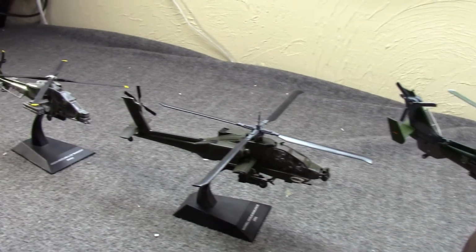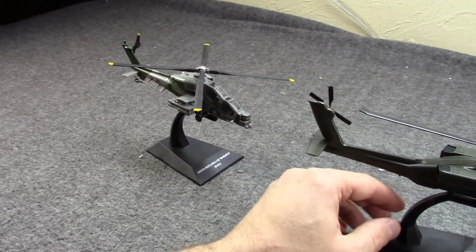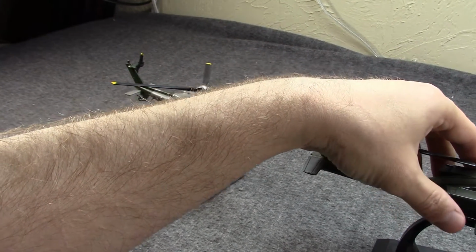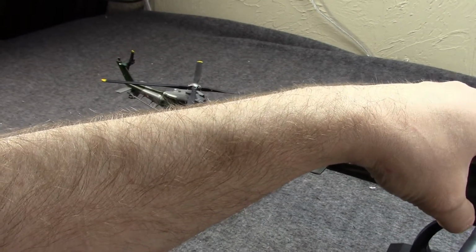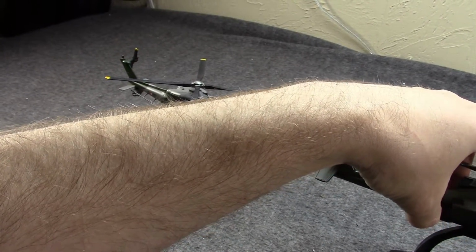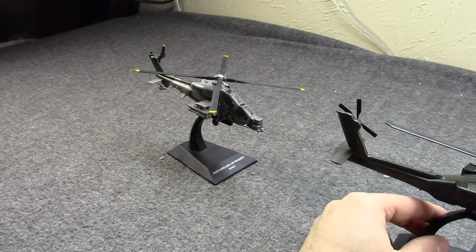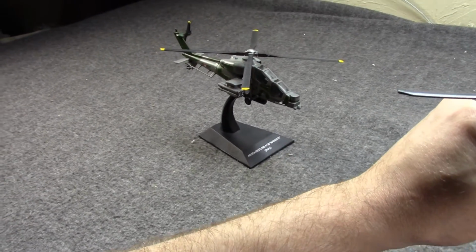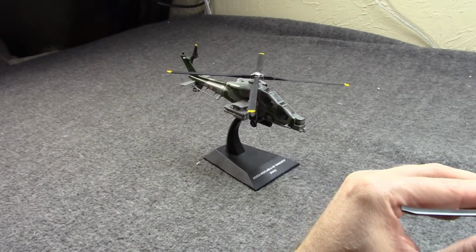But yeah, 1/72 scale helicopters are really neat. I like this Altea. It's very heavy. It's obviously the biggest of the three. For some reason, it has missiles under the wingtips, but it doesn't seem fully loaded down, which is okay.